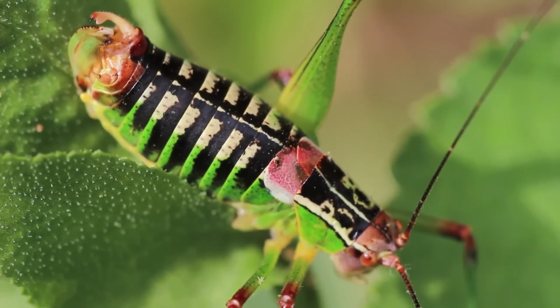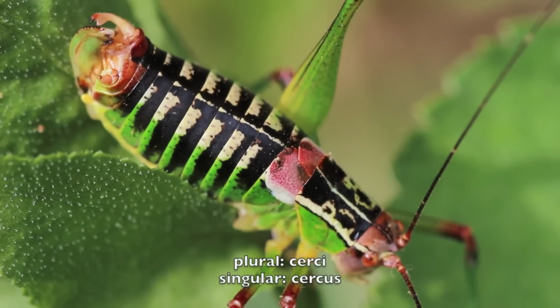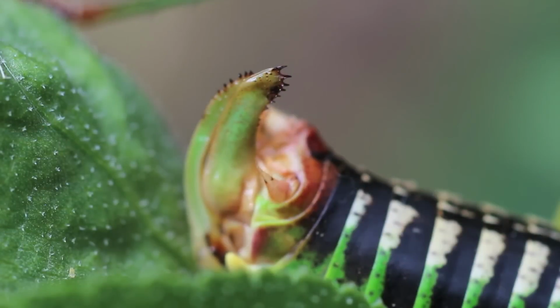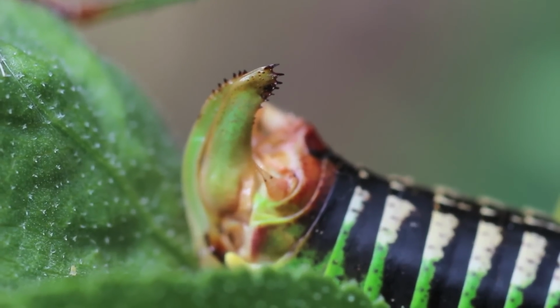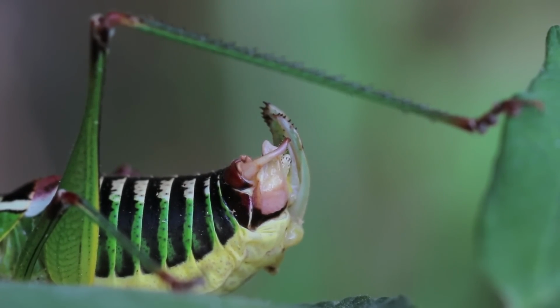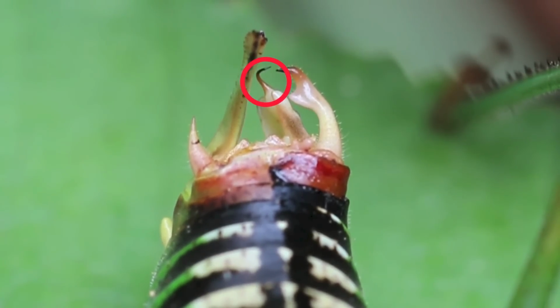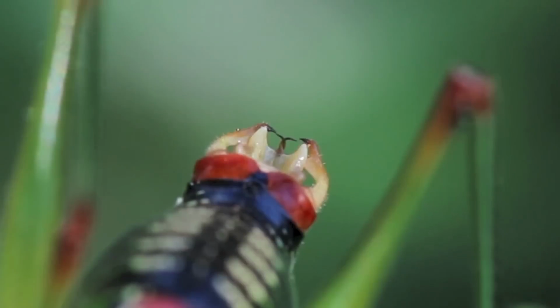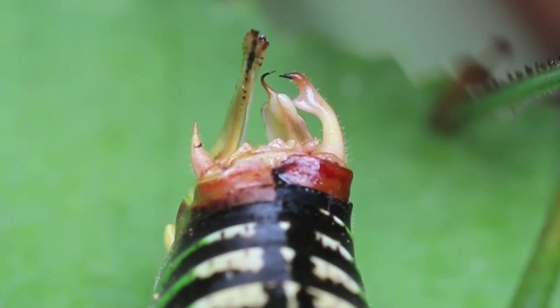Now look at this individual. On its left side, it bears the male-specific cerci. But on its right, it has the female-specific ovipositor. This animal is part male, part female, a so-called gonadomorph. When looking at it from above, we can see the twisted hook of the male subgenital plate. But its right counterpart is absent. In fact, half of the subgenital plate is missing.